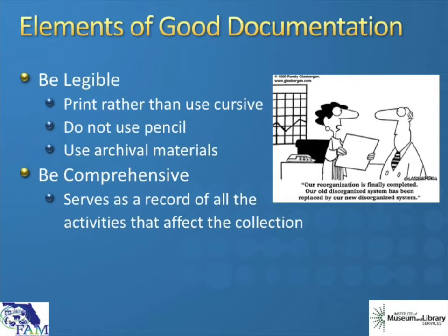And again, using the archival materials. Prior to coming to Planet Hollywood, I was at the Orange County Regional History Center for 7 years, and all of our loan and accession files are in archival acid-free file folders.